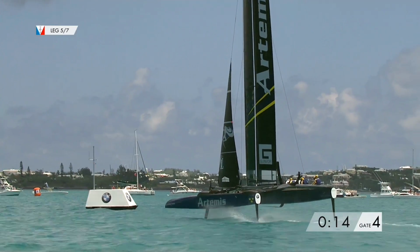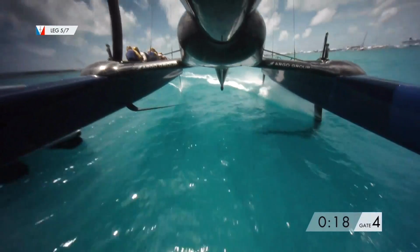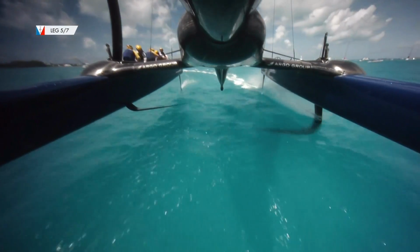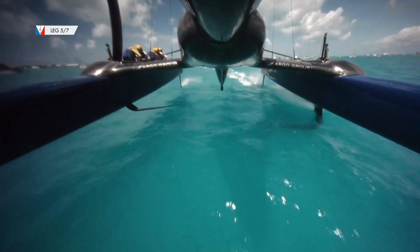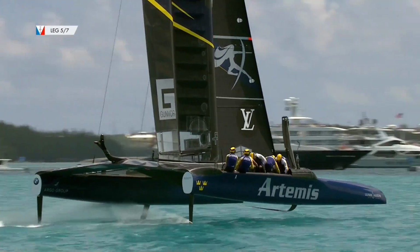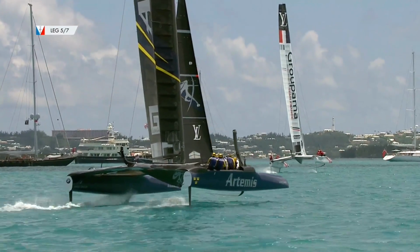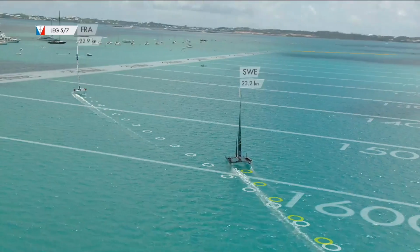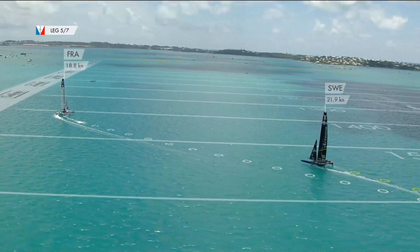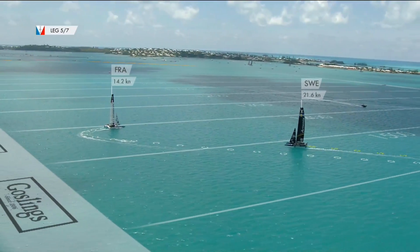Textbook, rounding the gate and heading upwind for the final time in the race, and they are applying the pressure all the time to the Swedes, who will come for them now, surely. No split by the Swedes. They're just going to try to grind them down, sailing in similar water. So the French taking it almost all the way to the boundary.